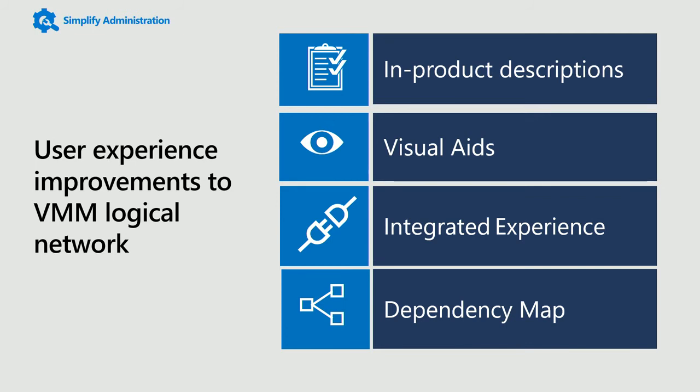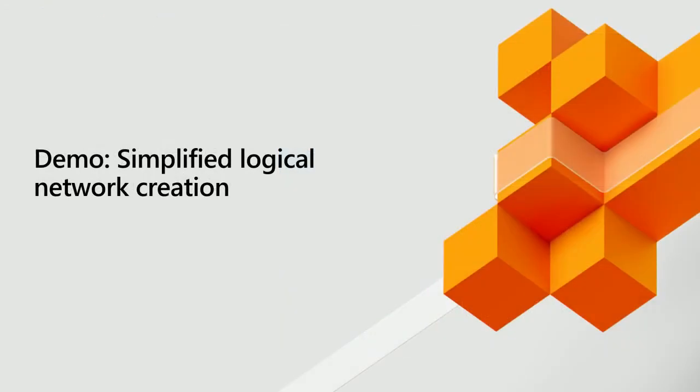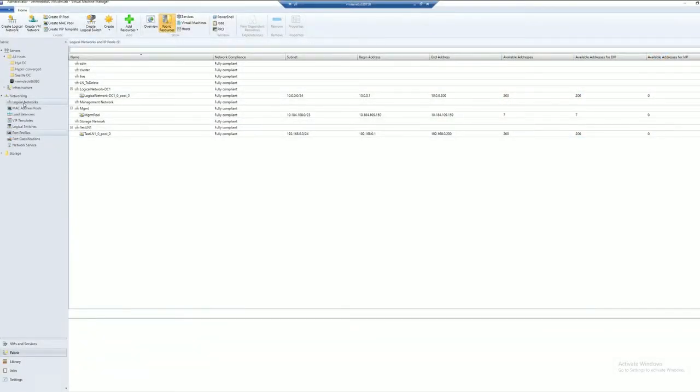Also, integrated experience. It's important that there are several logical constructs in VMM. So when you set up a logical network, you also need to configure a network site and an IP pool. So we are providing an integrated experience in the new wizard. Also, across all these logical constructs in VMM, be it logical network, VM network, uplink profile, it's not very clear how they lay out in terms of dependencies. How does one depend on or affect each other? So we have introduced a dependency map in VMM. Okay, so let's look at the demo for setting up a logical network, and this will be available in VMM 2019 UR1.